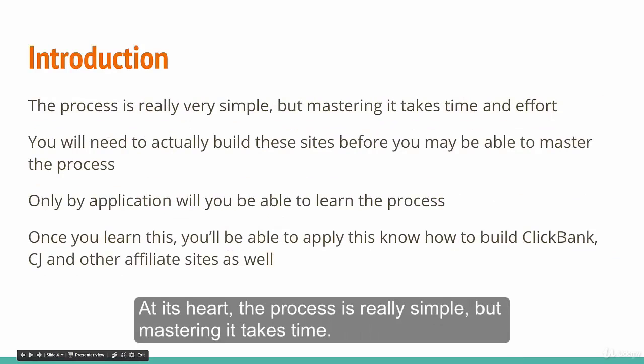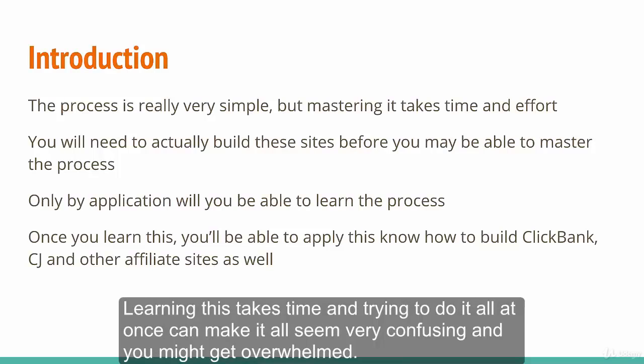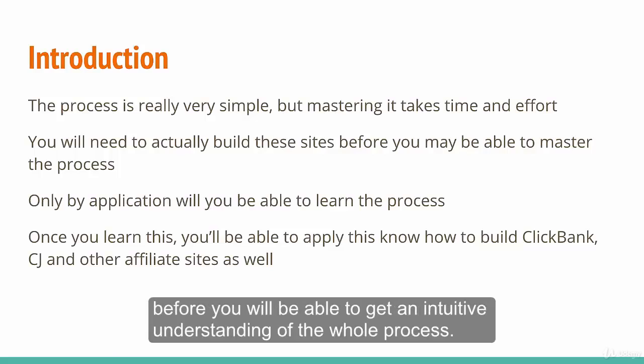At its heart, the process is really simple, but mastering it takes time. You wouldn't want to try to watch all of the videos in a couple of days. Learning this takes time, and trying to do it all at once can make it all seem very confusing and you might get overwhelmed. And watching these videos is not enough. You will need to actually build these sites all by yourself before you will be able to get an intuitive understanding of the whole process.